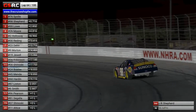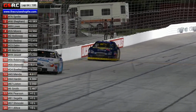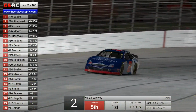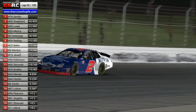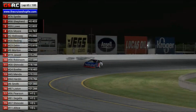And look at these guys. Mike Holloway started on the pole. He hasn't wavered and fallen out of the top 5 tonight, so great job with the drive tonight and sticking up front. Hopefully he's still got some left to ride it out at the end. Yeah, maybe that new car number is what he needed to turn his luck around.